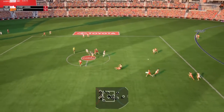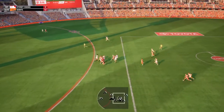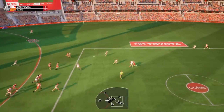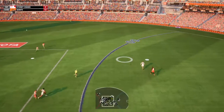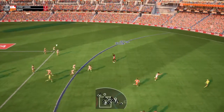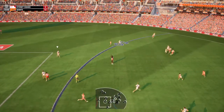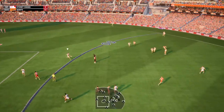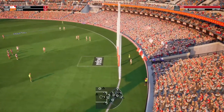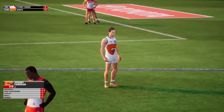GWS Giants trail in the clearance numbers, but it's not a big issue for them because of their defence. Applying the physical pressure. Kelly with quick hands. Williams rushes with the kick. Simply outplayed his opponent. Cameron will have to put everything into this one. He drives it towards goal. The drop punt goes straight between the big sticks. Puts it smart. It's great to watch.